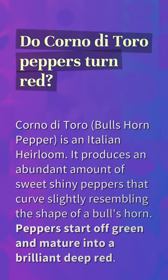Do Corno di Toro peppers turn red? Corno di Toro, bull's horn pepper, is an Italian heirloom. It produces an abundant amount of sweet, shiny peppers that curve slightly, resembling the shape of a bull's horn. Peppers start off green and mature into a brilliant deep red.